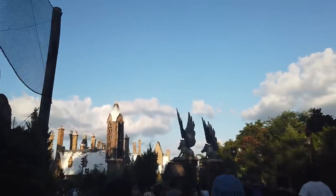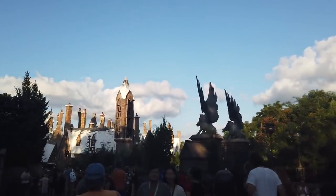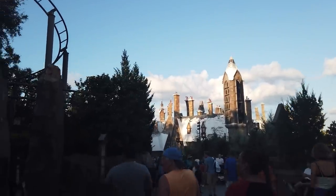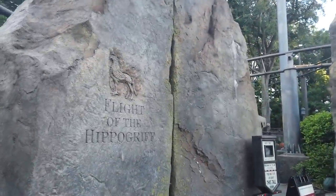Last one I'll point out in Forbidden Journey, if you look at the stained glass window after going through the Defense Against the Dark Arts classroom, this is an exact replica of a window in Goblet of Fire. There's just so many Harry Potter Easter eggs. Hopefully you're having fun learning them all because I'm having fun sharing them. Now we are going to head into Flight of the Hippogriff. This is kind of the barnstormer of this park.